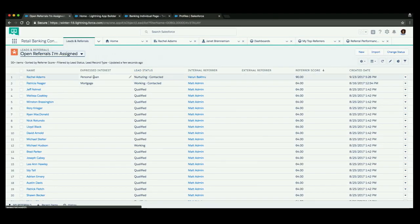Then routing that referral to a specific queue. So in this case, let's say I want to process Rachel Adams and there's a team I have that's responsible for personal loans. I can take that and make sure that it's routed to the right team and then have assignment rules in place so that it gets assigned to the right individual that can process that.